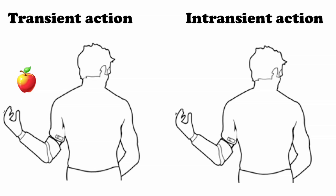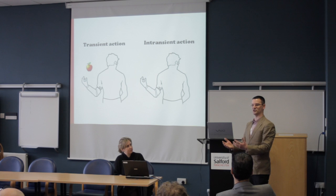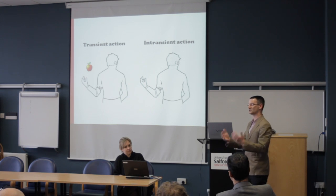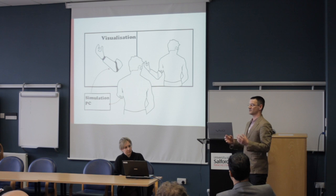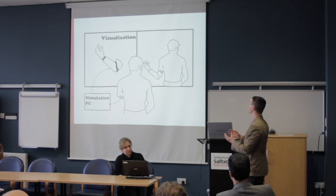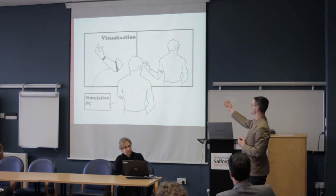And the other factor is whether the movement is transitive, so directed towards an object, or intransitive, where there's no object involved, such as a gesture. And it seems that intransitive actions require more attention and thus may be better candidates for teaching fine motor coordination. So, the idea we're considering is bringing all these elements together into a gaming application that's based on a kind of imitation game, whereby a virtual prosthesis user will perform actions on the screen and the actual prosthesis user will attempt to produce those actions.